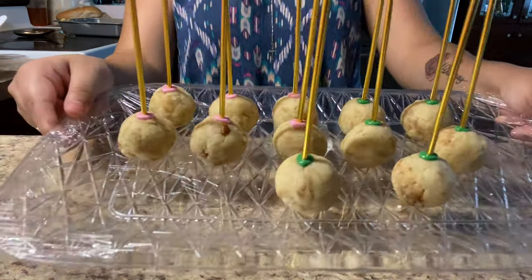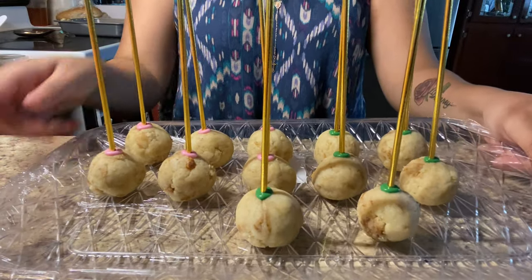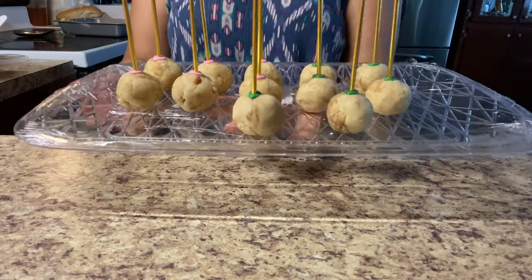Now that they're ready, I'm going to put them in the freezer so that the chocolate and the stick can stick together to the cake. So let me go ahead and do that. And you're just going to leave them there for 5 minutes.